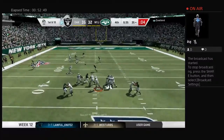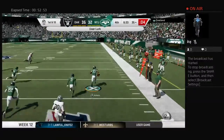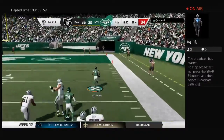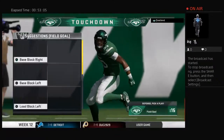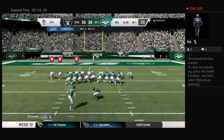Carr. And that's going to be intercepted. Jamal Adams with it, the all-pro safety. There he goes, right side. And it's a touchdown for the Jets. Make it back-to-back weeks now with a pick-6 for him.